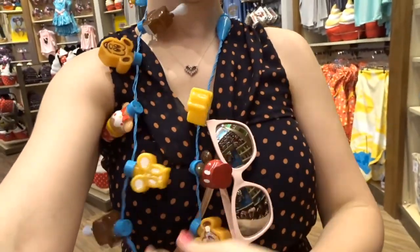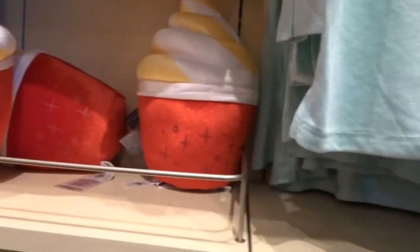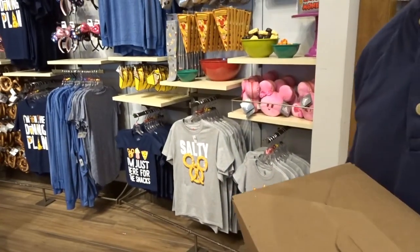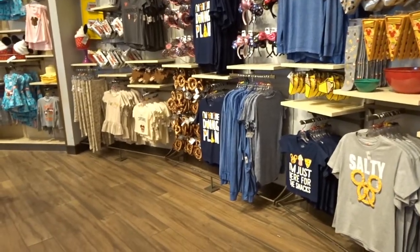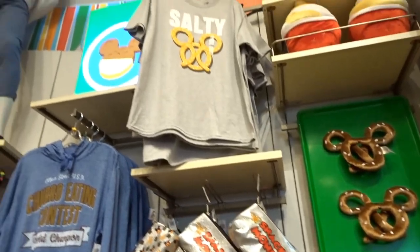It lights up. Never mind my sunglasses. That's cute. Okay, I need this. It says it's scented. There's a tag that said it's scented. It doesn't smell like a Dole Whip to me. I don't know what it smells like. Not a Dole Whip, but it's cute. Oh, it's a Mickey Premium Bar. And this is supposed to be scented too. I don't smell anything though. Chocolate in the middle. Oh yeah, it's chocolate in the middle, but I don't like that smell. It doesn't smell as good as real chocolate.